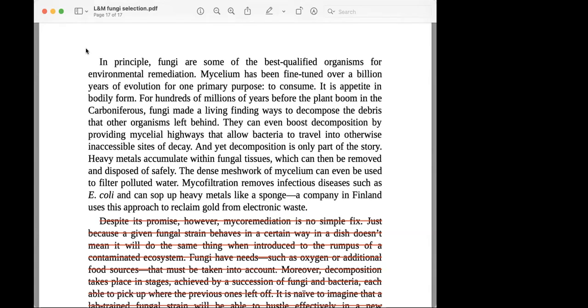For hundreds of millions of years before the plant boom in the Carboniferous, fungi made a living finding ways to decompose the debris that other organisms left behind. They can even boost decomposition by providing mycelial highways that allow bacteria to travel into otherwise inaccessible sites of decay. And yet, decomposition is only part of the story.